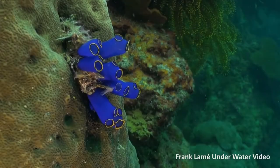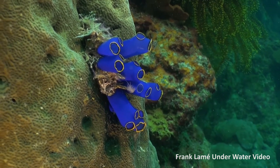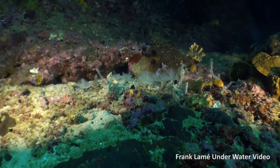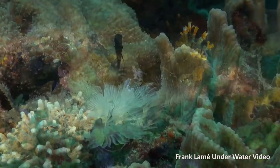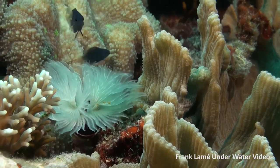Let's go back to the tranquility of the reef, where these blue tunicates filter feed the water to get their nutrition. And also these duster worms stand out on the reef to catch their food from the passing water. While observing this duster worm, we suddenly witness the release of egg bundles.